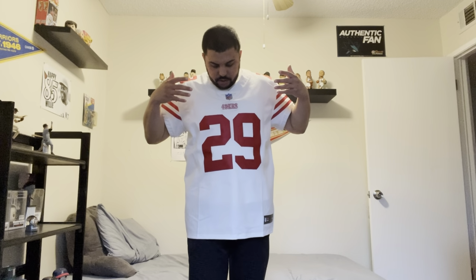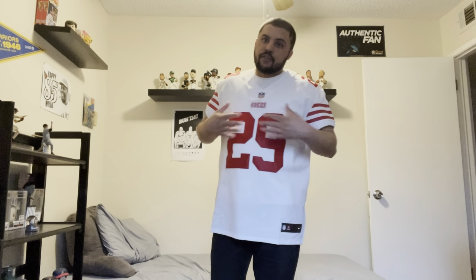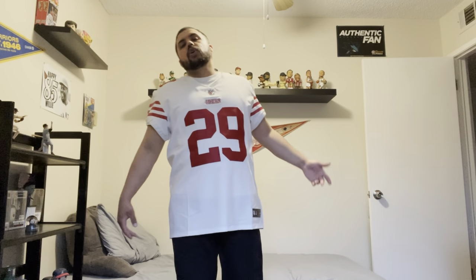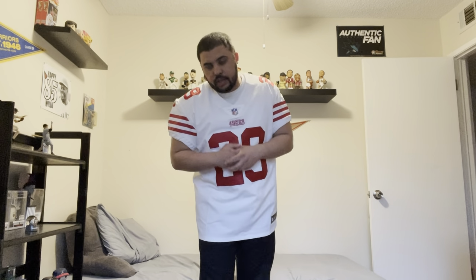But that's that. So this is my road, technically 2022 jersey. This is the first year that they've introduced the extra stripe and the saloon word mark on these Nike Elites. So technically a 2022 road Talanoa Hufanga jersey. Safety for the 49ers, balling out, and hopefully we get to see more from him going forward doing his thing.